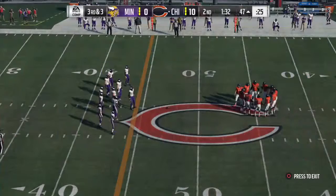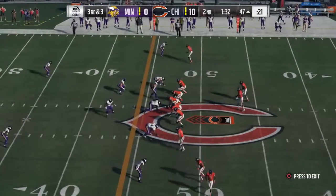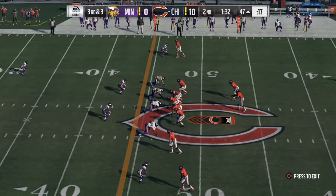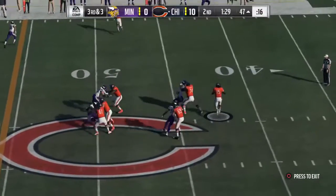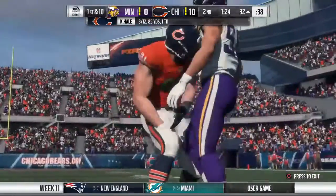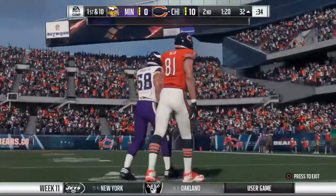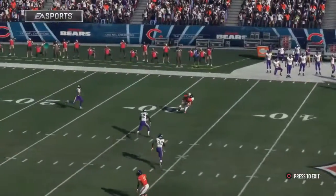The Bears on third down, just 1 for 5 to this point. Here it's 3rd and 3. Operating from the gun, Hale. And this time he's got the hook up. It's complete. And he gets it to the 32. Good enough for a first down. It's a pickup of 15 and a fresh set of downs.